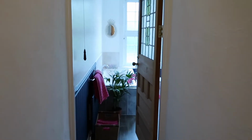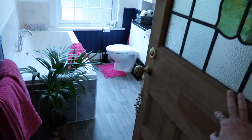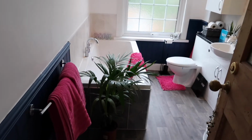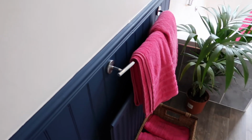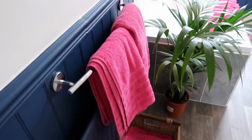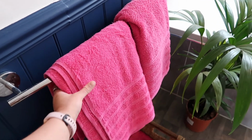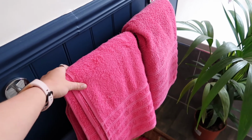This is the bathroom, which was one of the first rooms I really expressed my love of colour in. So this bathroom does not need much work doing in it at all, and I've got some nice contrasting hot pink towels, which Dan absolutely loves not. I think I will at some point change these towels up, to be honest. They're quite old, and I think a new colour would just be nice. I'm thinking maybe like a yellow or something like that.